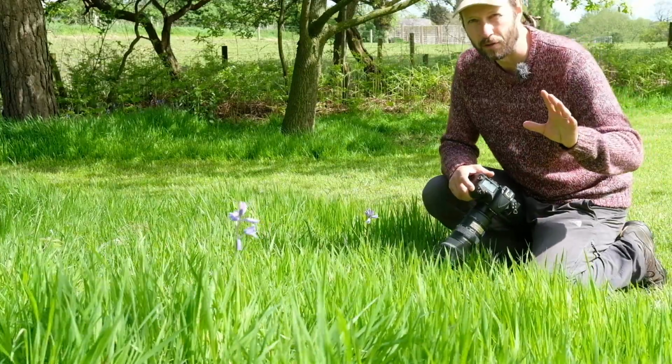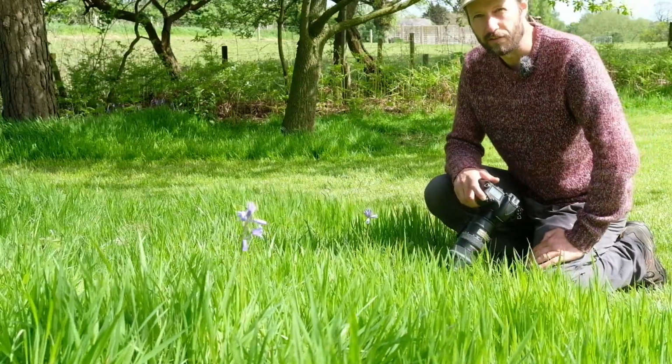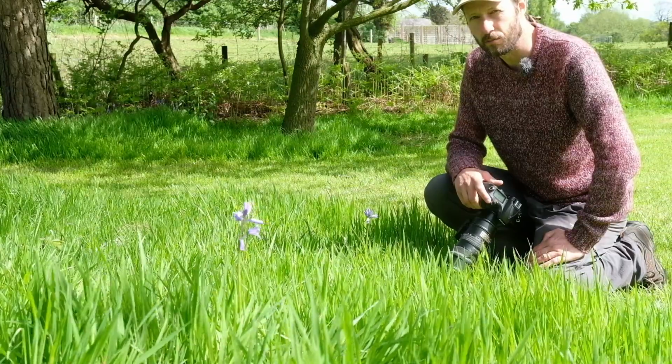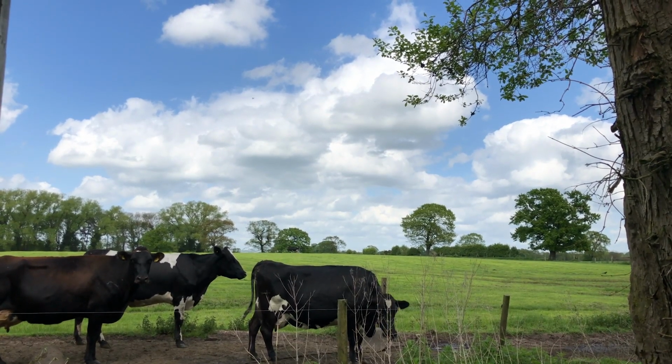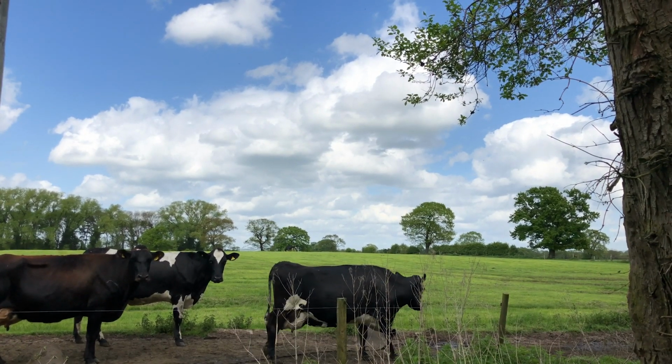So we've got a big bank of cloud coming over now. Whilst I'm waiting for that, cows go past the end of my garden every day for milking, and they've all just walked past, so hopefully you didn't hear too much mooing. But here, look, here they are again. I'll show you them now. So these are quite inquisitive cows and they like looking at what's going on.